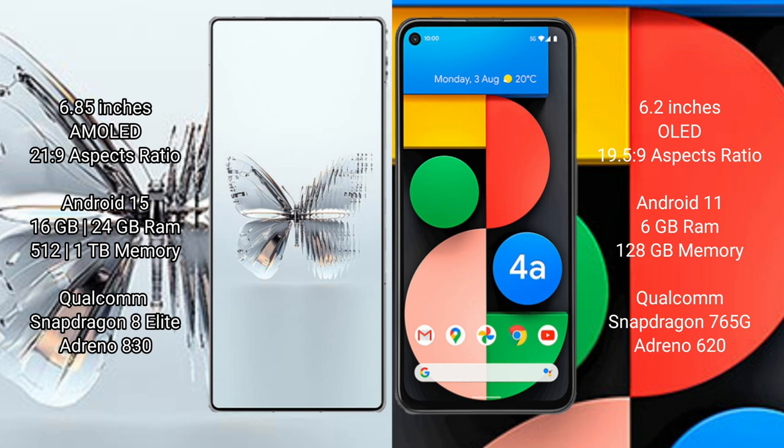Red Magic 10 Pro Plus comes running on the Android 15 operating system. Google Pixel 4a runs on the Android 11 operating system.